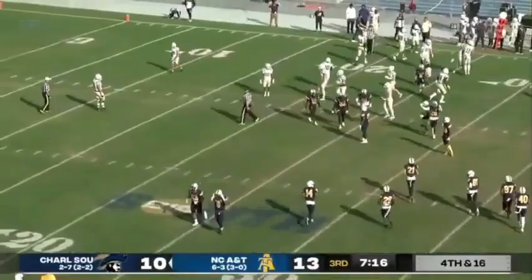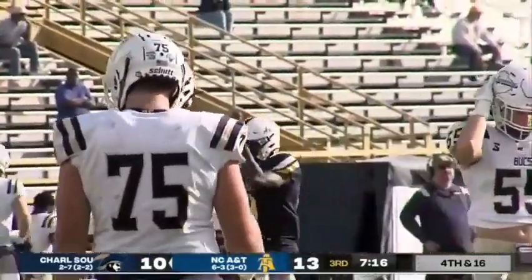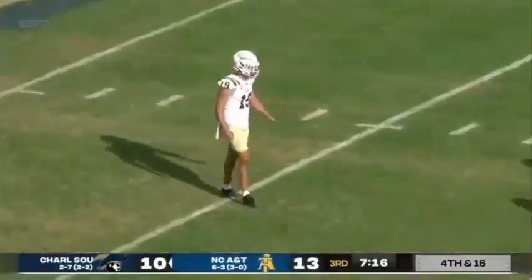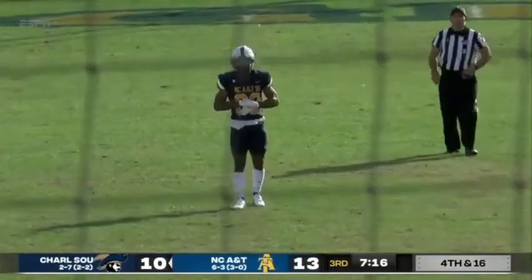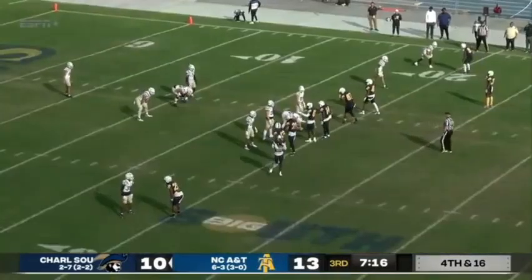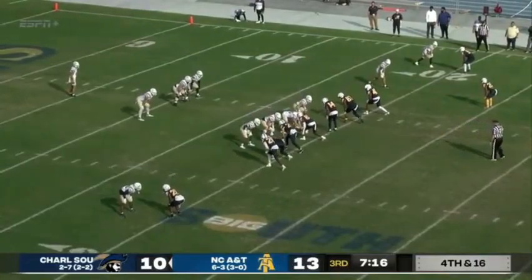A defense that has really been bending all day. Hasn't been broken too much, but has bent significantly. Great to see the Aggie defense get a three and out. Number 82, Elijah Kennedy. Great play up front by the defensive ends, and pressure on that third down, resulting in an incomplete pass.